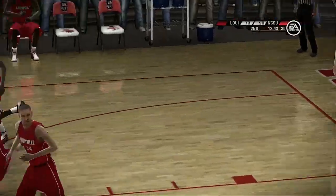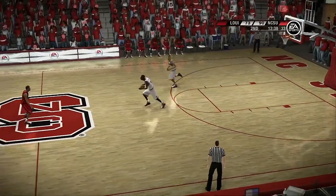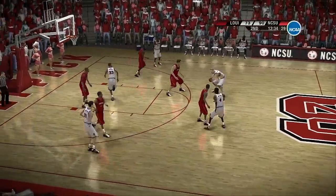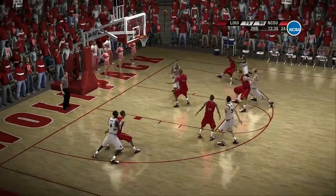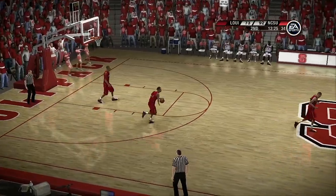Leaning in, trying to draw contact. Drops the bucket despite the harm. Dump it inside. Takes the pass in the paint. Here's the toss back out from the post. I tell you, coach's dream when your post player can be an exceptional passer.